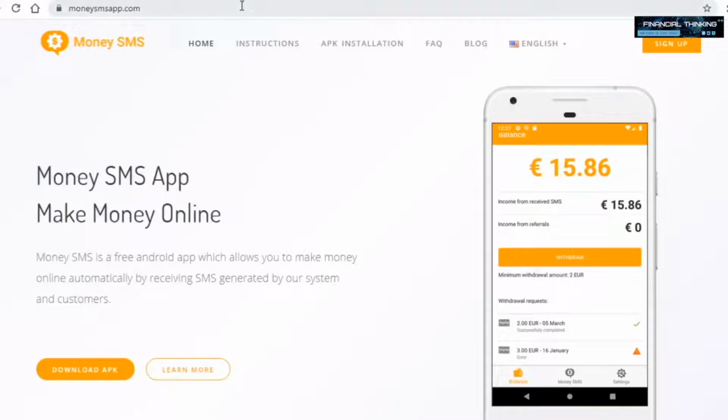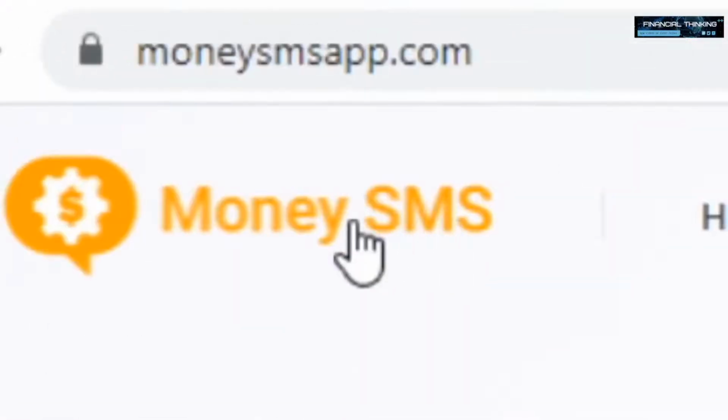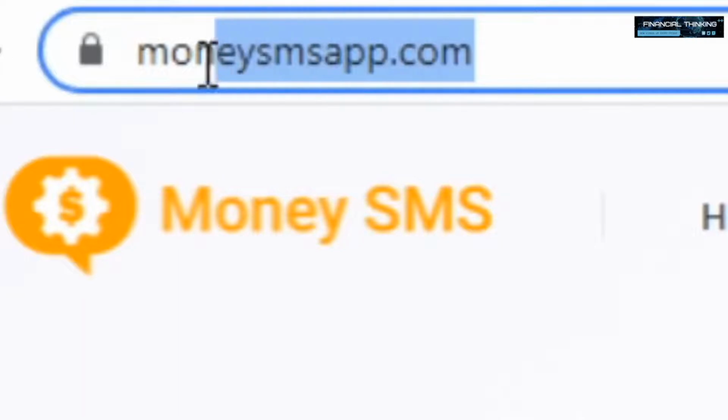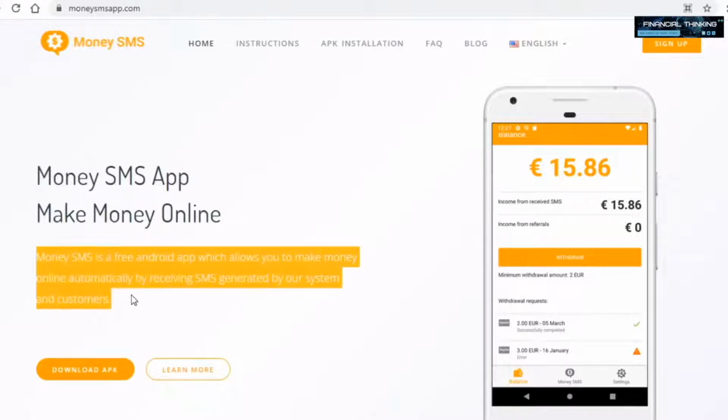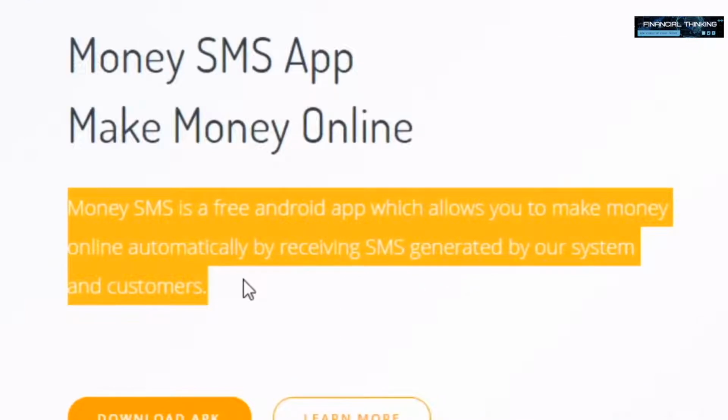The app in question is this one here called Money SMS, and I am now at their official site through moneysmsapp.com. Now, this app can get you paid with you doing nothing, just like the previous one. But the difference is that, as its name suggests, it does not go through using data of your device, but by receiving SMS messages. As you can see, Money SMS is a free Android app which allows you to make money online automatically by receiving SMS generated by our system and customers.